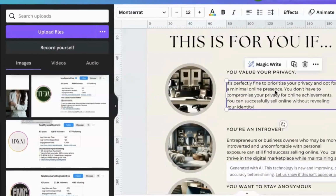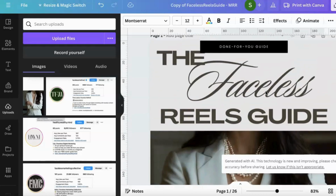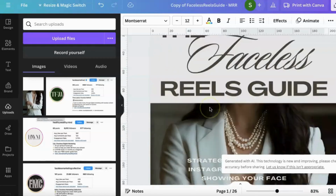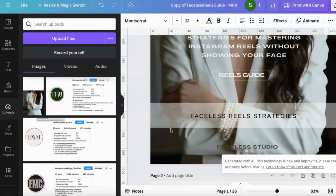Okay guys, I'm going to show you how I am actually customizing my MMR product. Right now I'm doing the Faceless Reel Guide. I just put in my own pic, and I generated this picture from AI, Lexica AI, and I added it to the first page of the book, and I'm going to make this my theme. It's going to probably be a woman in a different color suit for each product. I just wanted to have something different, but have it be a theme all the way across.